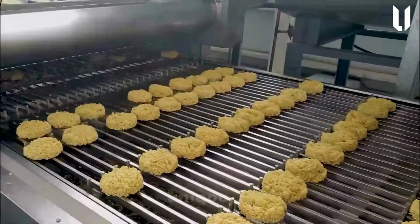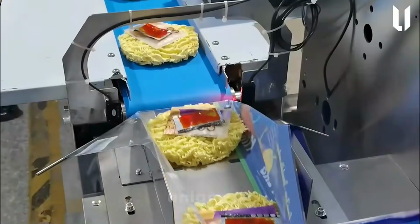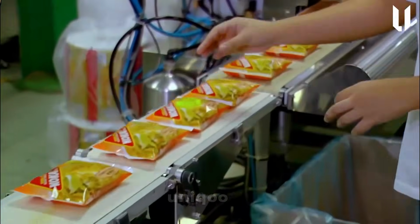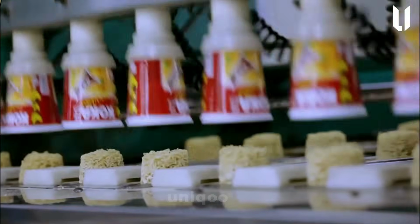Then, they are packed with seasoning sachets, which contain flavors like chicken, beef, or vegetables. Finally, the noodles are sealed in cups or packets ready to be shipped to stores.